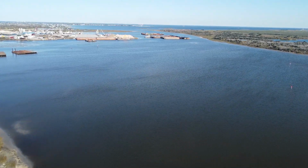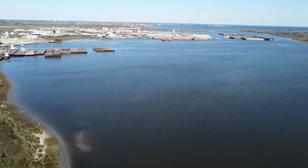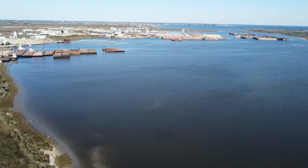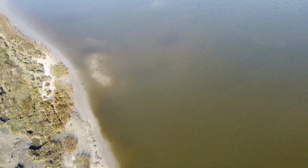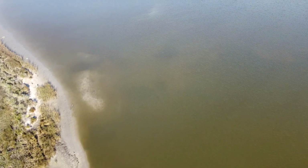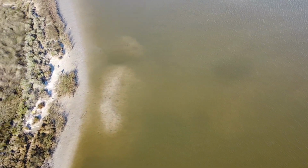I've never fished here. I am a kayak fisherman and I enjoy fishing very, very much in the shallows. A lot up in the marsh, sight fishing for redfish. And I've been told out there in the bay around those islands was very, very good for sight fishing. So I thought that I would fly the drone out there and take a look.